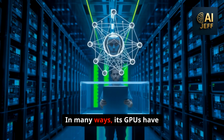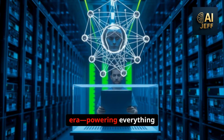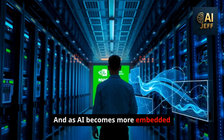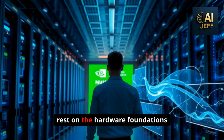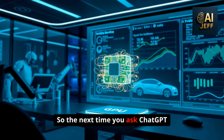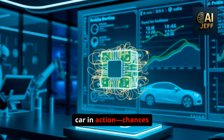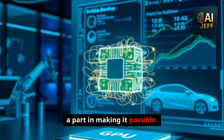In many ways, its GPUs have become the oil of the AI era, powering everything from recommendation engines to autonomous fleets. And as AI becomes more embedded in society, the systems we build will continue to rest on the hardware foundations Nvidia helped create. So the next time you ask ChatGPT a question, use an AI voice assistant or see a self-driving car in action, chances are Nvidia played a part in making it possible.